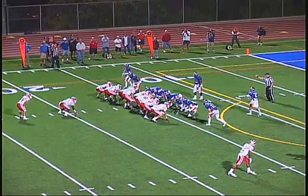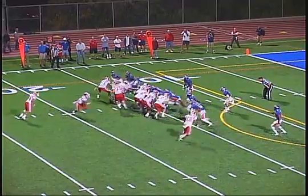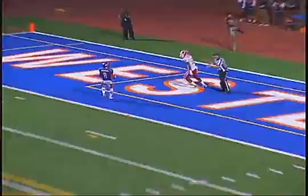Okay, 2nd down and 8. The ball set to 15. Man in motion. He fakes it. He's back. Oh, he's wide open. Wide open. Wide open.